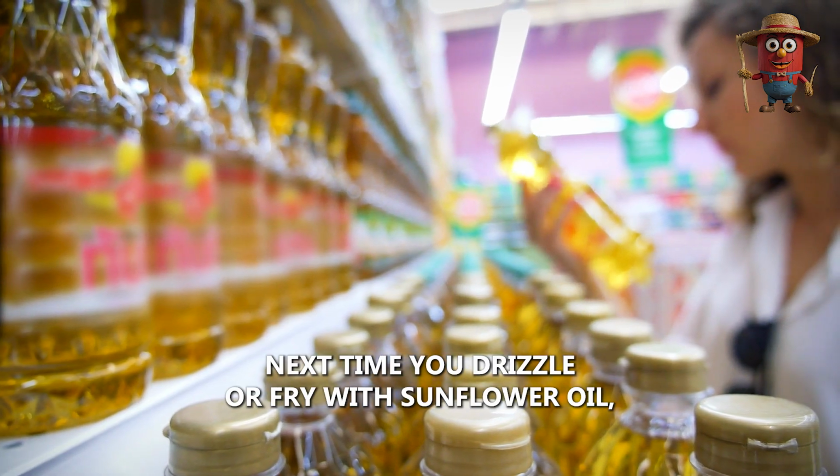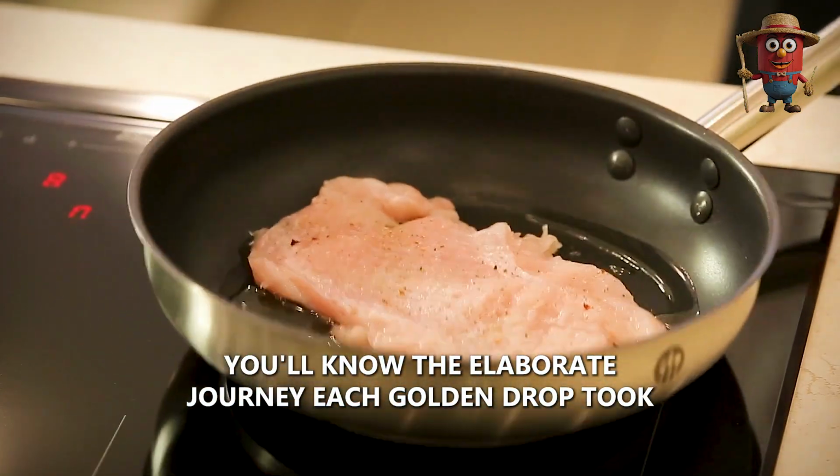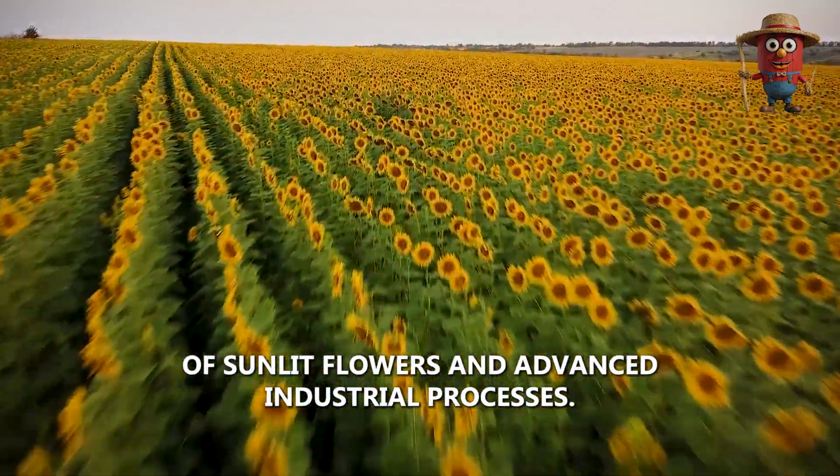Next time you drizzle or fry with sunflower oil, you'll know the elaborate journey each golden drop took, bridging fields of sunlit flowers and advanced industrial processes.